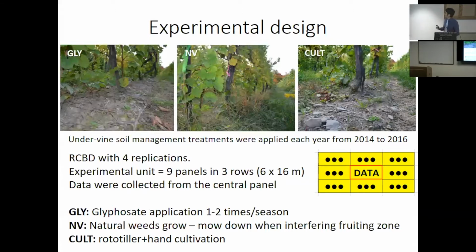For the whole experimental setup, we adopted a randomized complete block design with each treatment replicated 4 times. Each experimental unit contains 9 panels in 3 rows, as you can see here. Each panel contains 3 vines. We only collect our samples from the middle panel, which is our data panel, because we're doing microbial work here. So we really want to have a physical and spatial barrier to prevent interference coming from outside of our experimental unit. That's why we set it up like this, big enough to have those buffers.